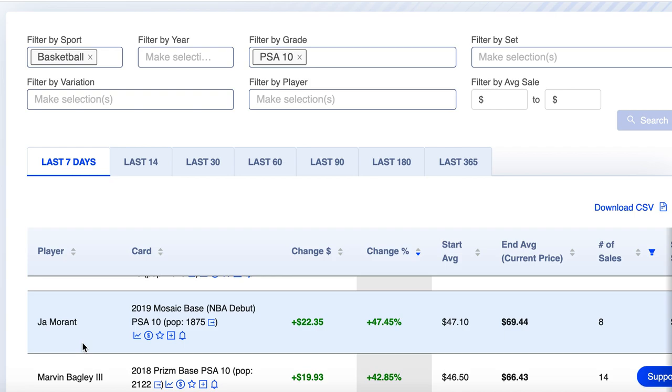Marvin Bagley III, 2018 Prism. Pop count of 21-22, up 43% on the week with 14 sales of the card.